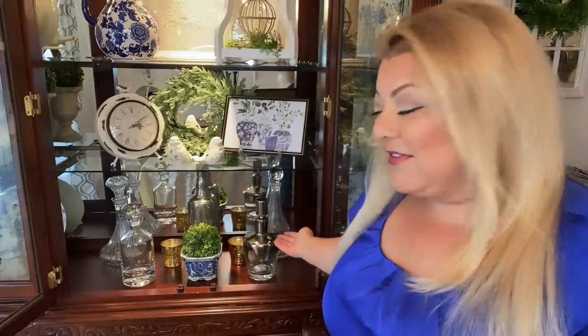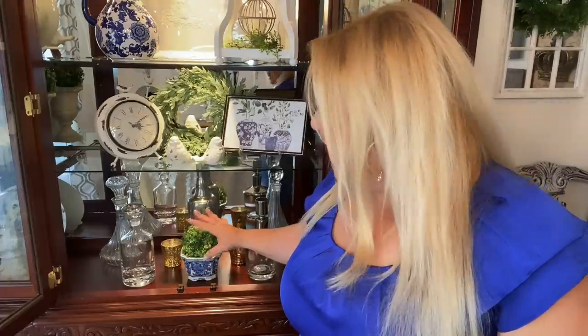This is the center, right? So this is where your eye is going to go to the most. I have a giant collection on the top. And I thought another collection would be great. My collection of, what are these called? Decanters. I love decanters. I have more. I collect them. And then a little pop of blue and white and a little greenery. Perfect, right? You're thinking, Bella, it's on point.